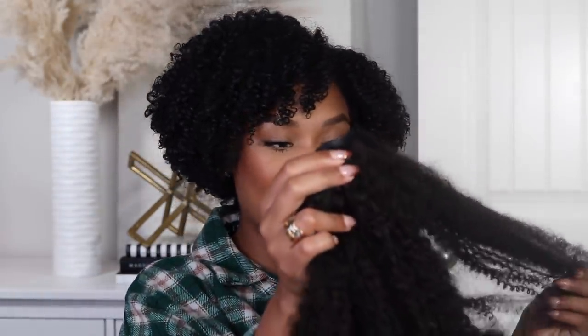This is by Curly Clips, another black owned brand, and this is just so nice. So here's a picture of me with this ponytail in. She's cute or whatever. So yeah, honestly, I love a good ponytail extension, especially if you have long natural hair.